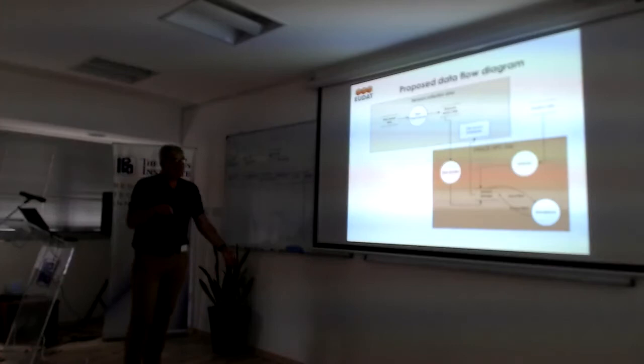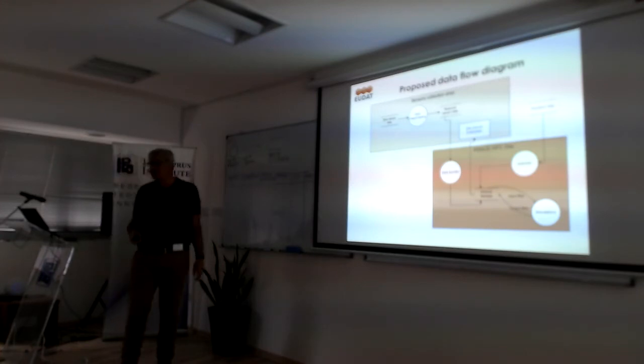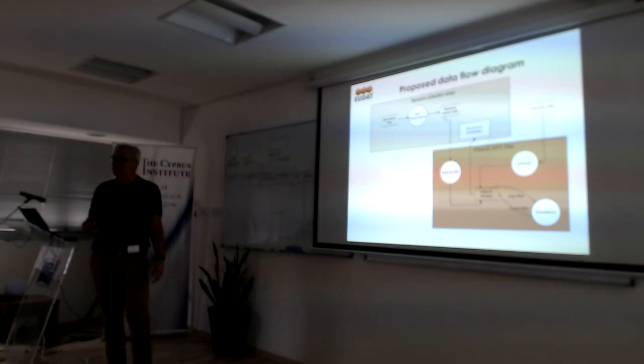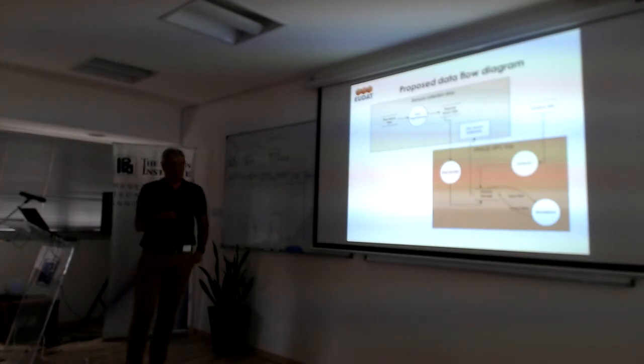Obviously, you can imagine that the traffic can be impacted by the weather. If it's heavily raining, usually the traffic is not as good as when the sun is shining and so forth.